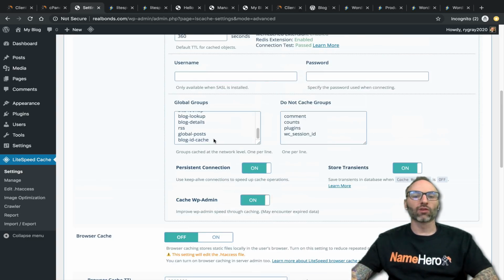And then here's the global groups that are out there. It's kind of what it is, caching. So if maybe you had a lot of users signing up, you might not want to cache the users' data. So you put it in the do not cache groups.